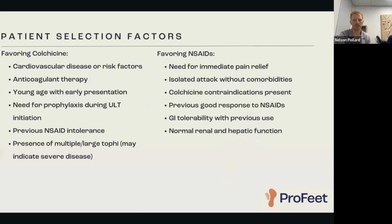Looking at the patient selection factors, this is the list we would go through if someone came in with suspected gout, when considering whether to help them by prescribing an anti-inflammatory or colchicine. Favoring colchicine: if they have cardiovascular disease or risk factors, if they're on anticoagulation therapy like warfarin, if they're young in age with an early presentation, and if there's a need for prophylaxis, which is not super relevant to us but good to know.